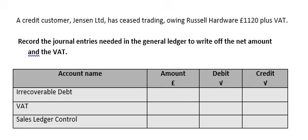So in the example we've got here, a credit customer, Jensen Limited, has ceased trading, owing Russell Hardware £1,120 plus VAT. So that's not including VAT, that is plus VAT. So we've got to add VAT to the amount. That gives us a clue in the question that that is the net amount.